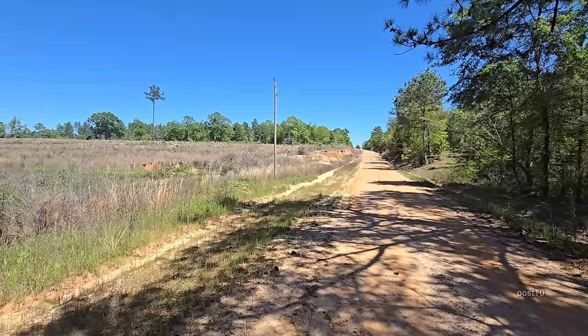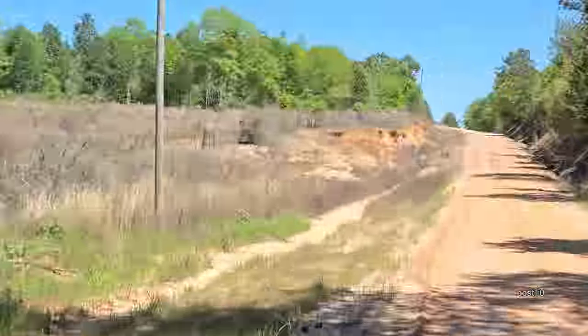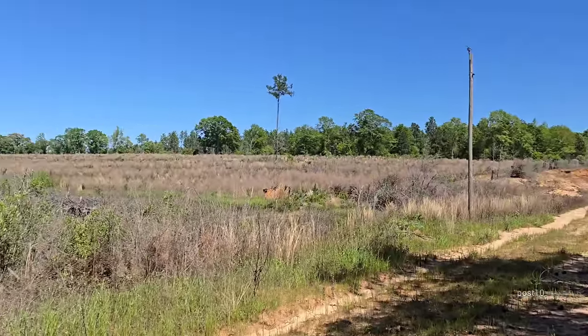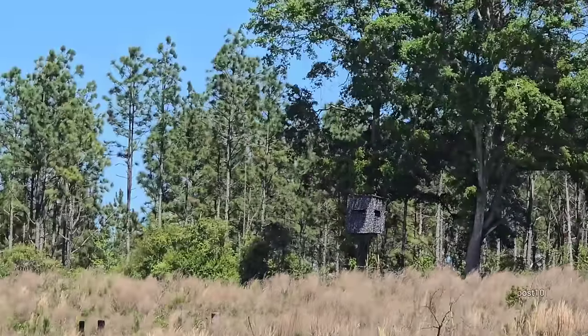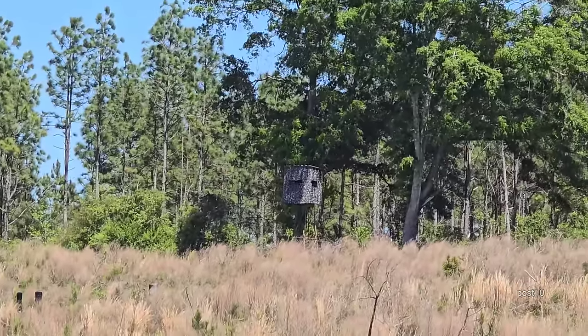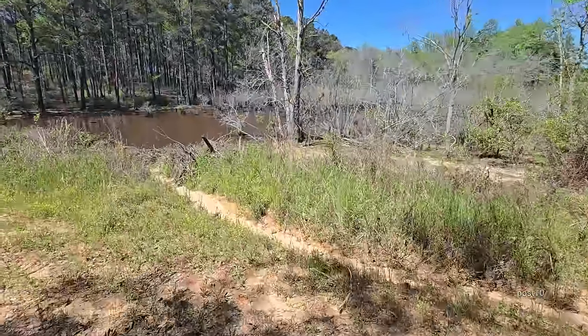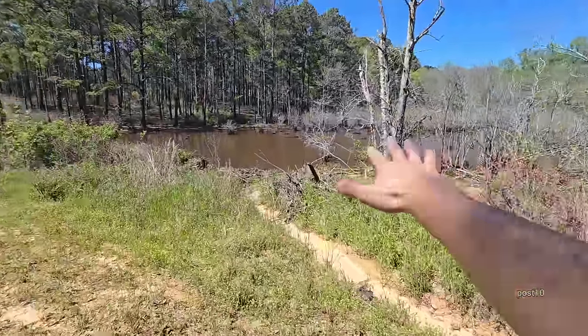All right, everyone, I just got out of the vehicle. Look at the nice orange roads they have around here. There were some areas we were driving in, the soil was bright red. Looks like someone's got a hunting stand way up in there. Check it out. The water was way up here near the edge of the road.